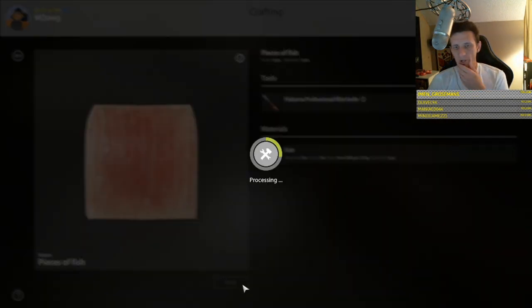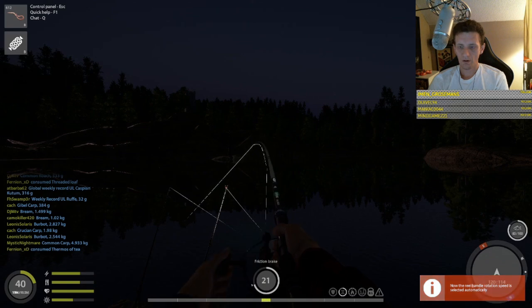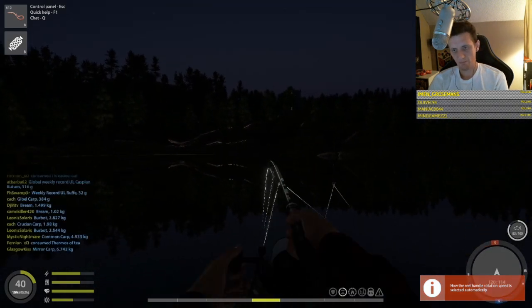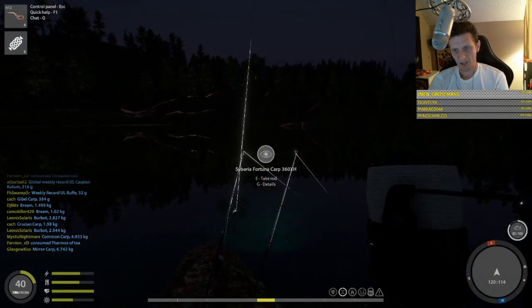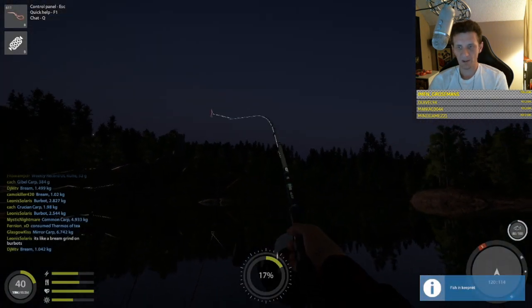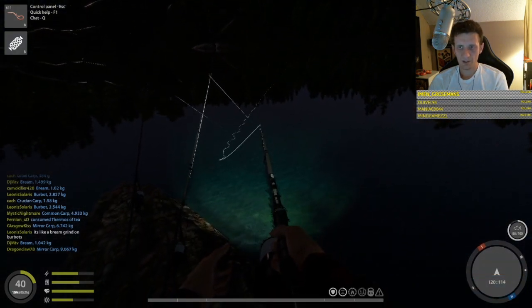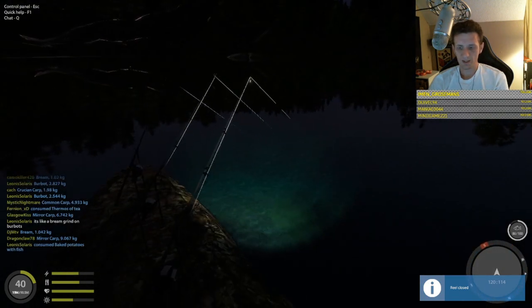And I guess I could show you real quick the actual setups we're using. I don't think that's going to be a marker either, is it? One thing that I probably ought to try is using a little bit weaker line. I've got this really strong, like 27 kilo line on here. I don't know that burbot care, but just in case, we're using straight fluorocarbon.